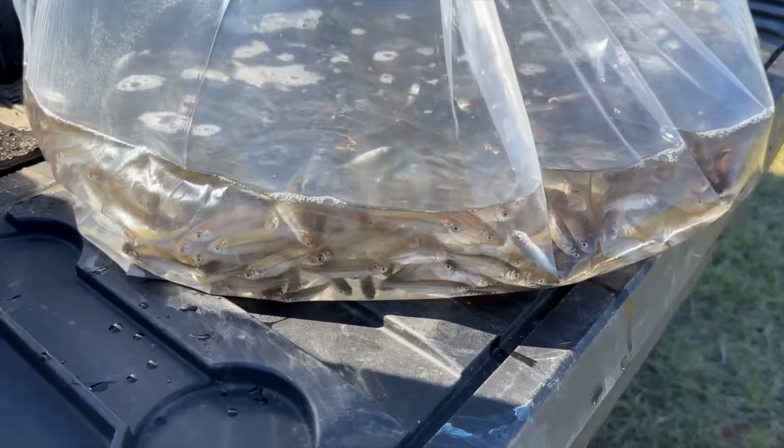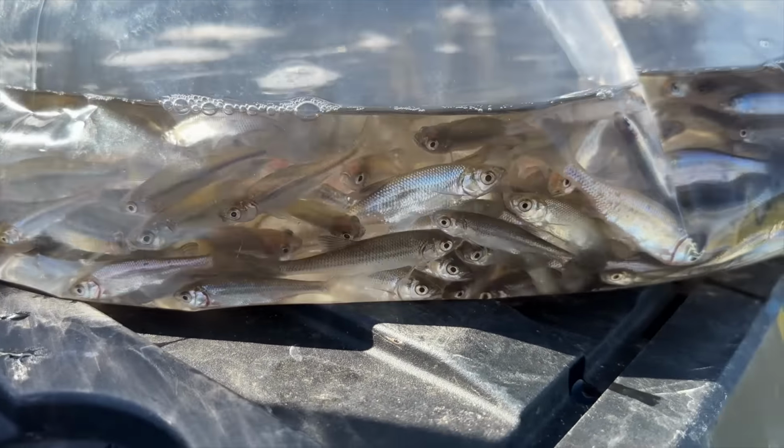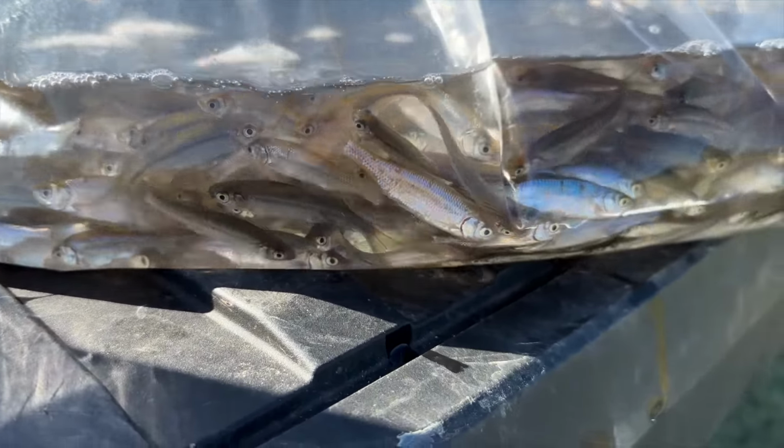So here's a look at those golden shiners I mentioned. We just got a delivery of 1,000 of them from Anderson Minnow and put them in the big tank to acclimate them. So we'll be adding these to the new pond here shortly.